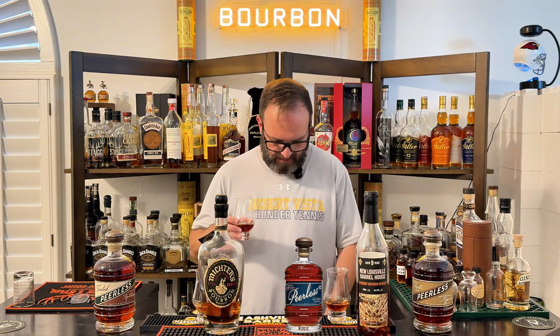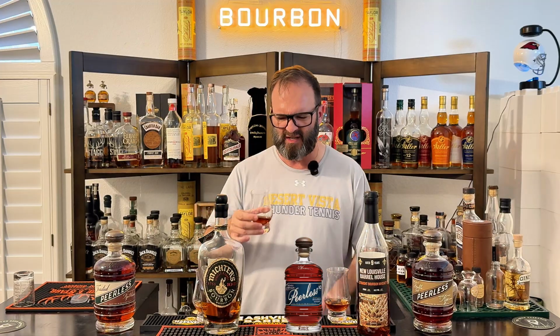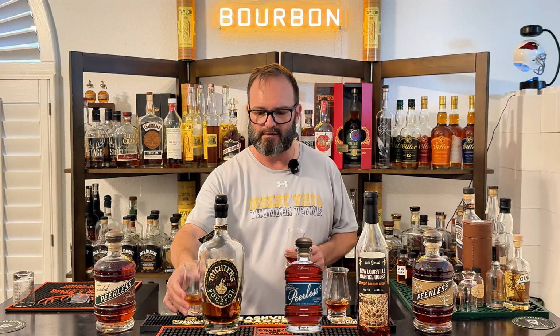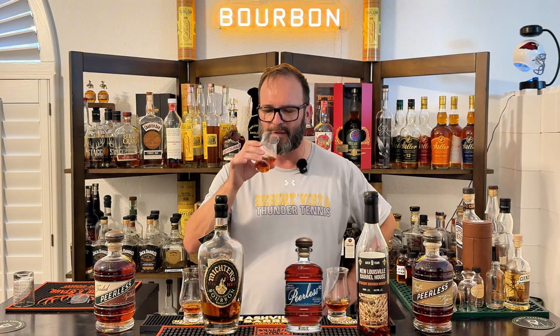So on the Peerless, I took some notes because I wanted to see if that's what I get. I've had this open for about 10 minutes or so. I wanted to make sure that it would open up in the glass. That's a lovely nose, actually. It's interesting. It's funny, the Michter's has a stronger nose than the Peerless. But that's what makes Michter's so unique. So this is an interesting comparison.